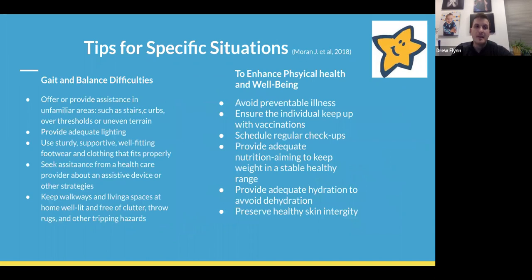A few more for gait and balance difficulties: offer or provide assistance in unfamiliar areas, uneven ground, curbs, stairs, or uneven terrain. They always need help with that. Provide adequate lighting, especially at night, and have a night light out if they do get up and wander around. Use sturdy and supportive footwear, no slippers or anything, something that can stick to the floor. Watch out for oversized clothing that they can fall or trip over. And get help if you think they need an assistive device. Keep everything well lit and free of clutter. If you have any throw rugs, pick those up, along with other tripping hazards.